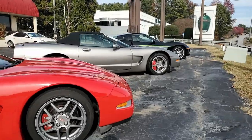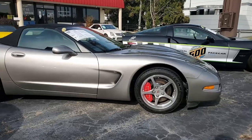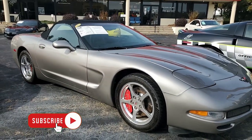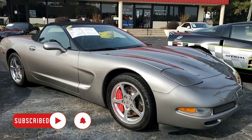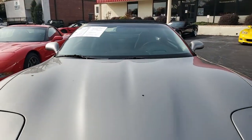Well, here's a car that is really priced right, a 2001 Chevrolet Corvette 1SC Convertible with 56,000 miles. And like we said, this car is priced to sell, so you can check additional fantastic photos and get the pricing on this car by clicking the link right down below this video. It'll take you to all that information.